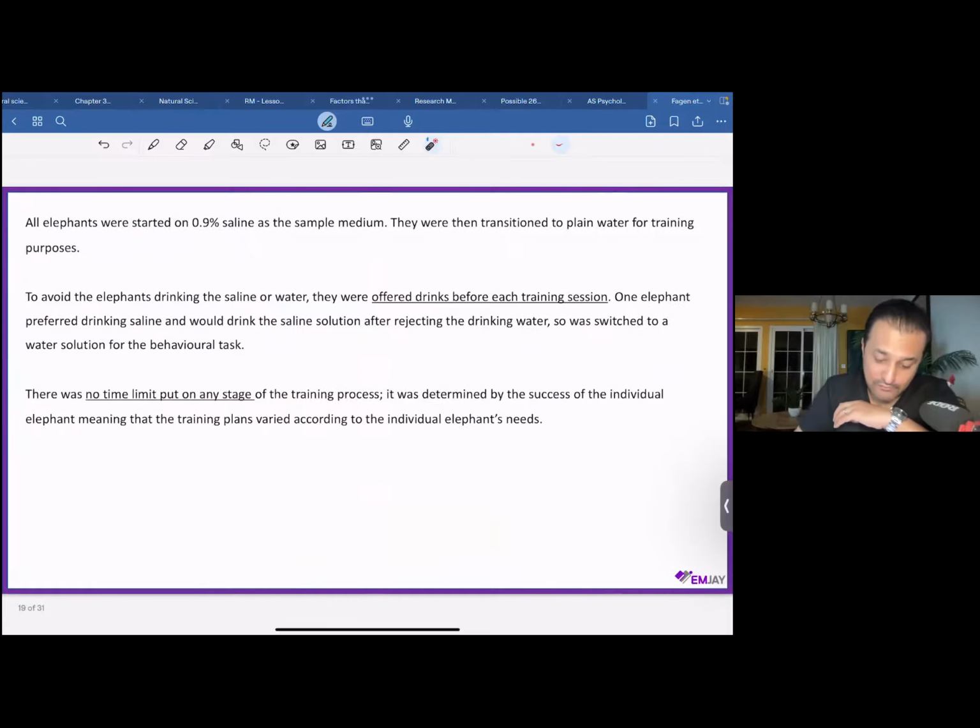Taking this ahead, all elephants were started on 0.9% saline as the sample medium. They were then transitioned to plain water for training purposes. So initially they introduced the saline solution, and then for training purposes they moved on to plain water. To avoid elephants drinking the saline or water, they were offered water before each training session. You don't want the elephant to drink away the saline solution or the water during the training or the testing procedure. So in order to avoid this from happening, these elephants were offered drinks before each training session.